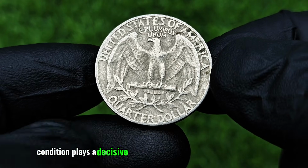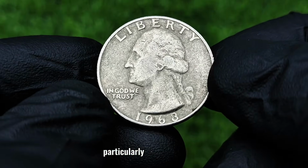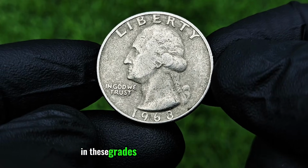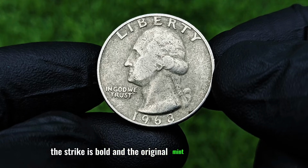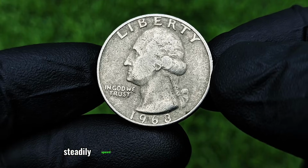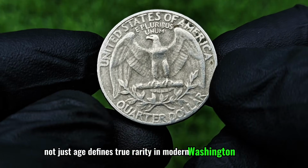Condition plays a decisive role in determining both rarity and value for this issue. Coins graded mint state, particularly MS66 and above, are scarce and fiercely pursued by advanced collectors. In these grades, the surfaces remain clean, the strike is bold, and the original mint luster is fully intact. The challenge of locating such pristine examples has driven demand steadily upward, as collectors recognize that quality, not just age, defines true rarity in modern Washington quarters.